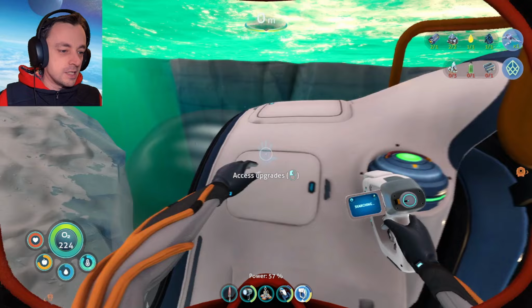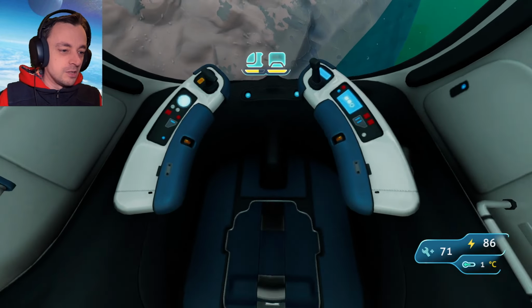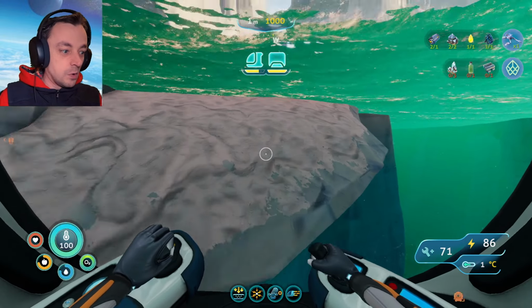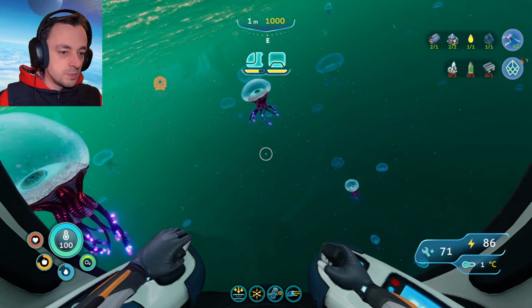a fabricator here. No fabricator, because I didn't build the fabrication module, because I didn't find any more of the fabrication module. So, we're going to have to return to this place.